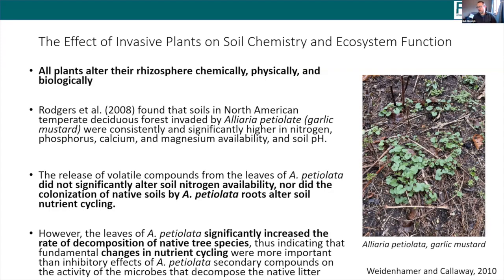beneficial, native, or exotic invasive, they all change the soil in one way or another. This article from 2008, now it's kind of old, of course, found that these soils that were invaded by garlic mustard were consistently and significantly higher in nitrogen, phosphorus, calcium, magnesium, and had higher soil pH.